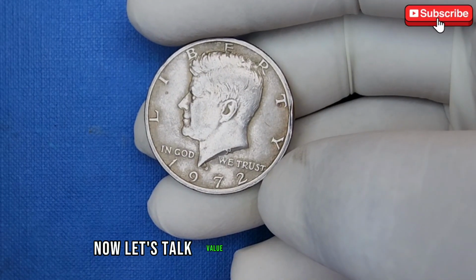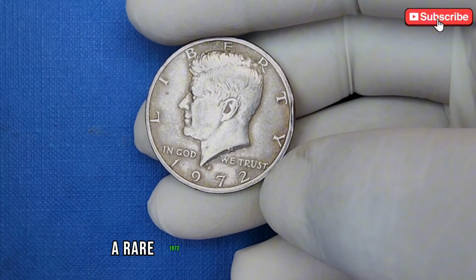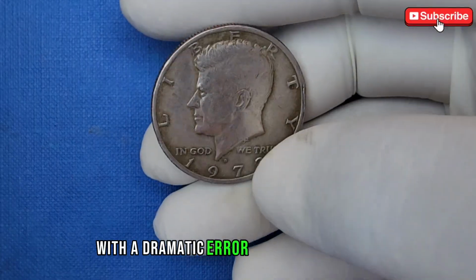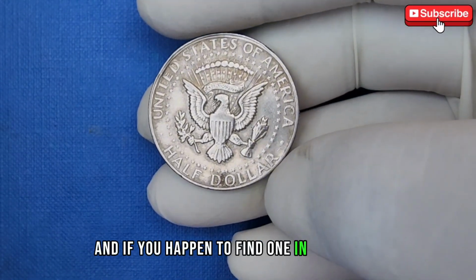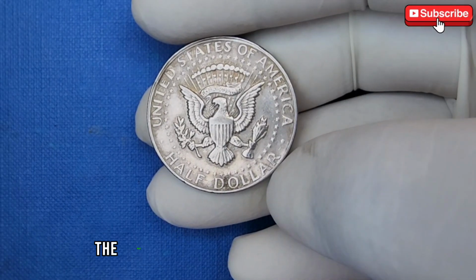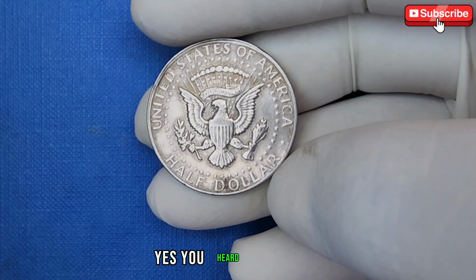Now, let's talk value. The part that always makes our hearts beat faster. A rare 1972 D Kennedy half dollar in great condition with a dramatic error can be worth $27,000. And if you happen to find one in excellent mint state condition, we're talking top tier quality. The price can soar up to an unbelievable $60,000. Yes, you heard that right.